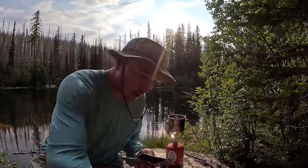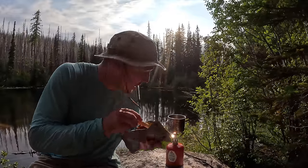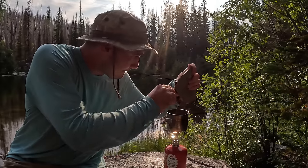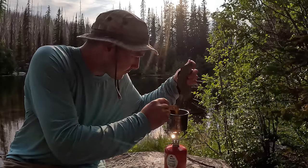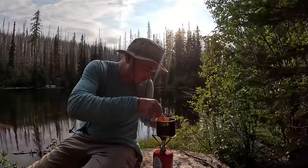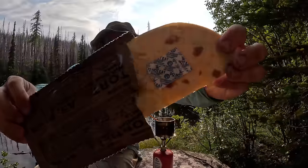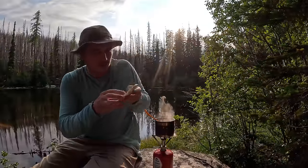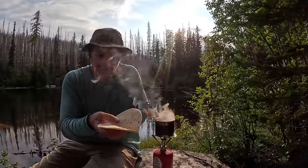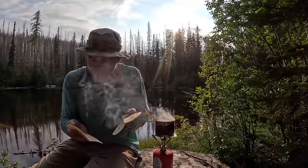It smells really, really good. Wow. That was good. I mean, you could just eat that cold for sure. We're gonna warm it up though, just a little bit. Let's take a look at these tortillas here. Look at that. Okay, those are two nice quality tortillas. Probably not organic, but that's okay.